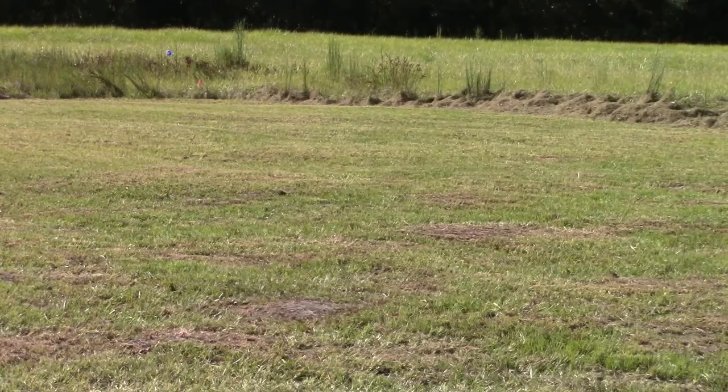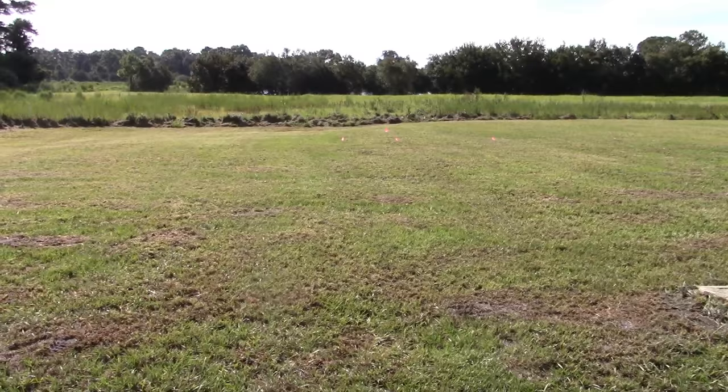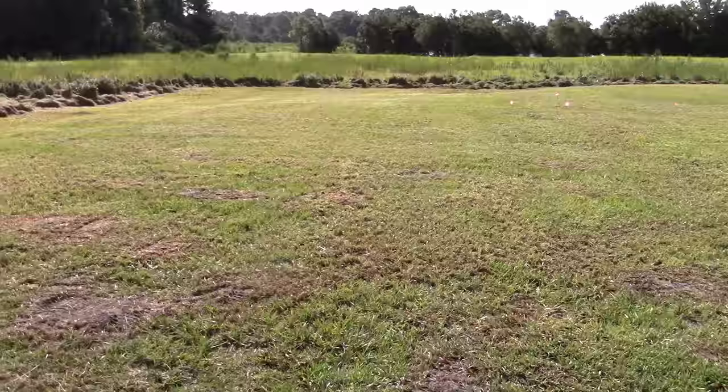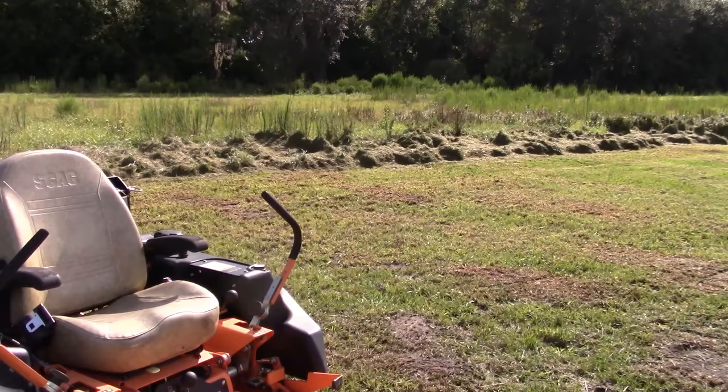I mowed it very differently this time. I was able to go back and forth. And then I left it there for a little bit to let it kind of dry out a little bit. Make it easier to do, you know, what was it, 10, 15 rows all one direction without it bunching up so much that you wouldn't be able to do it. So the being dry, it was able to flow better.